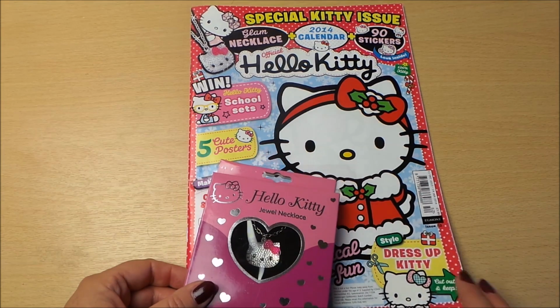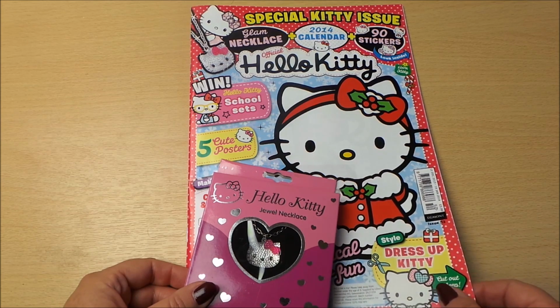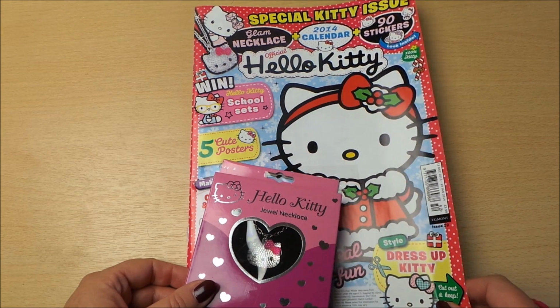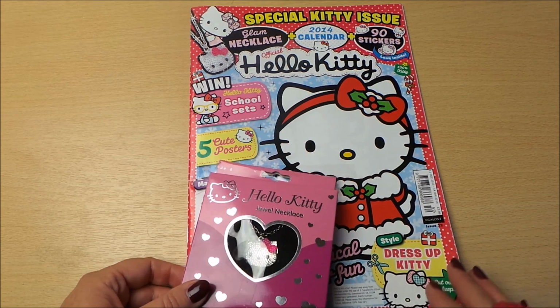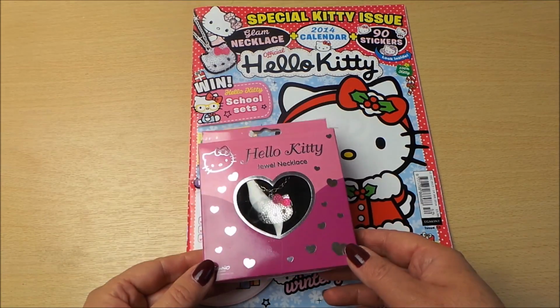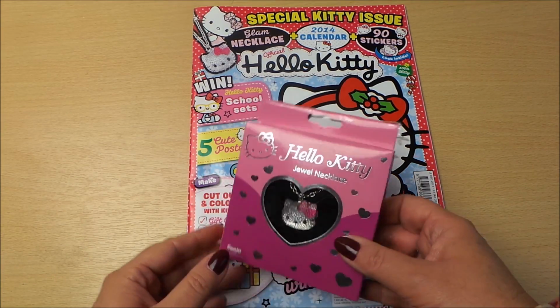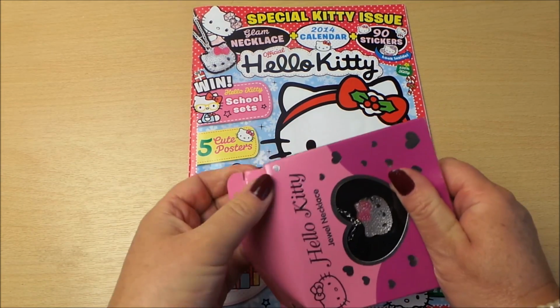So today what I've got here is a special Hello Kitty edition, and this is the Glam necklace plus the 2014 calendar plus 90 stickers. So I'm looking forward to opening the Hello Kitty jewellery, so let's open it up and take a good look inside.